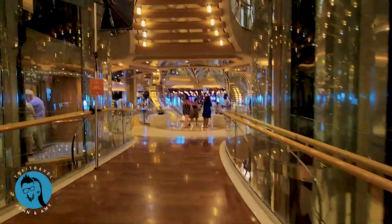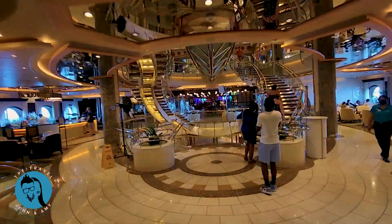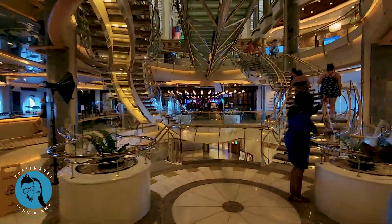And like I said, I got to go back downstairs. I don't know why I skipped over almost 2/3 of the ship on level 3, but I did.